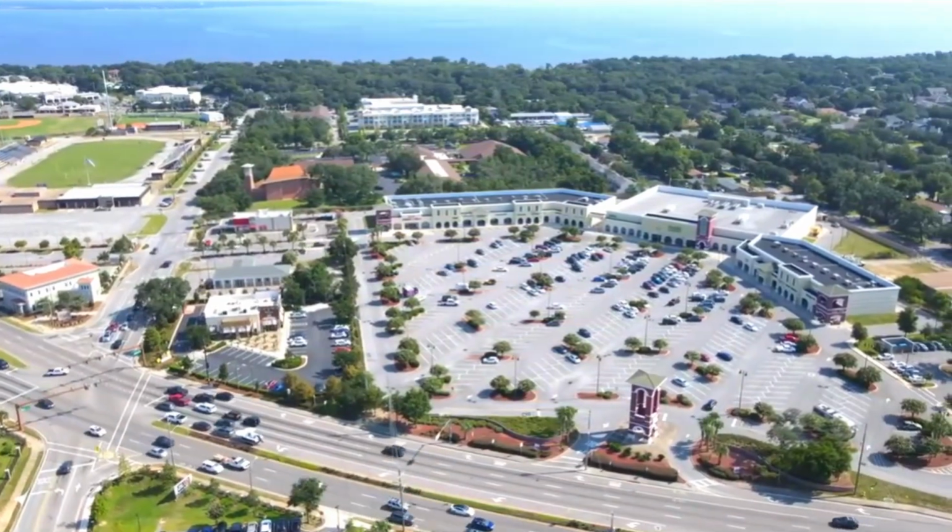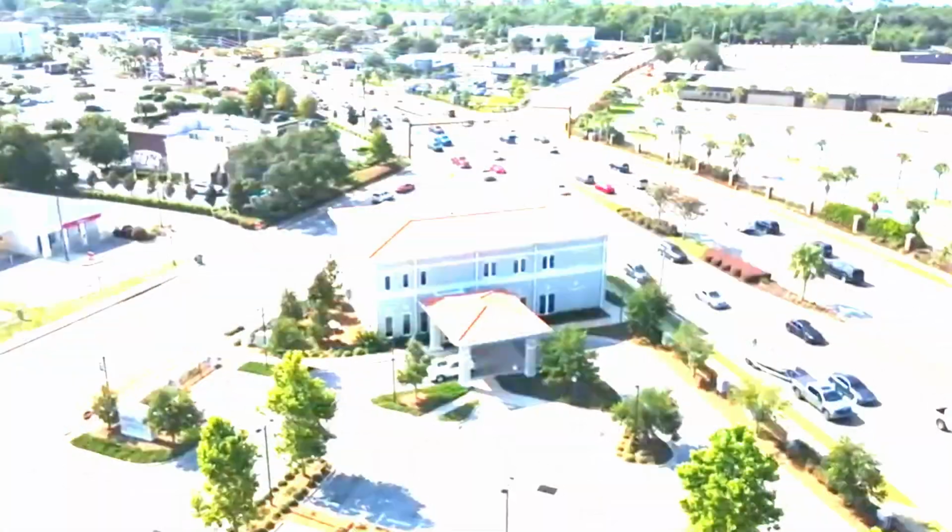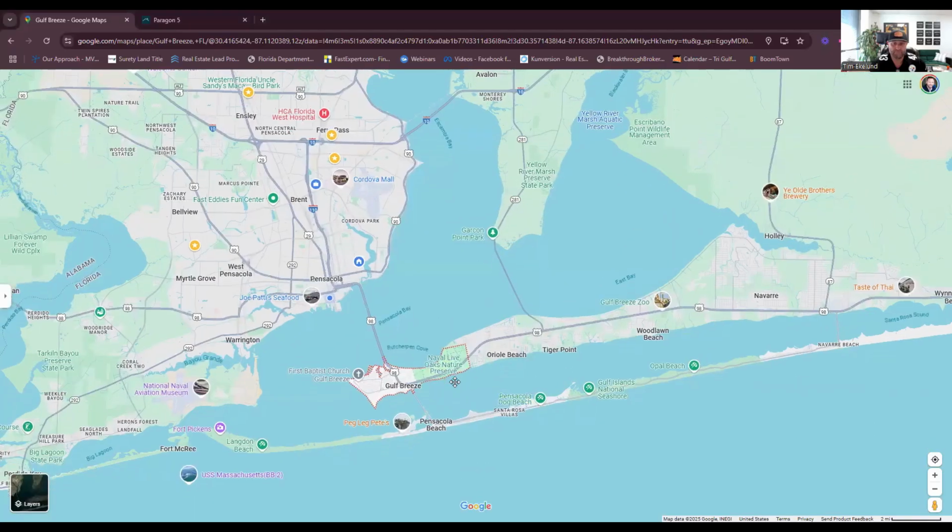So today we're diving into what it's like to live in Gulf Breeze, whether you're considering moving here or just curious about what this little beautiful coastal town is like. We've got you covered. We're actually going to pull up a map. Let's jump in.